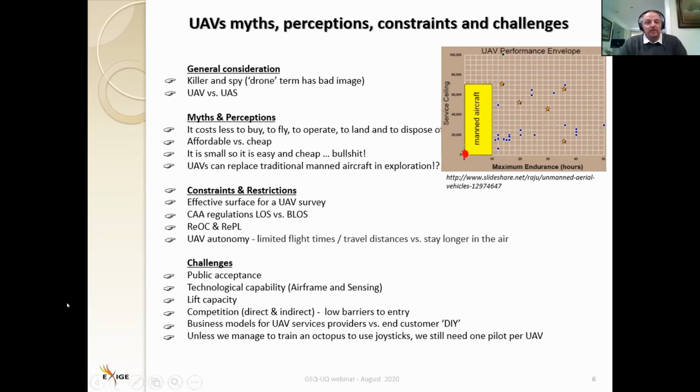And the next point of constraint is UAV autonomy. Now, we all immediately want, say, 10 hours of autonomy, and it's not necessarily your best solution. Actually, you need to balance the limited flight time or travel distance versus how long you can stay in the air.